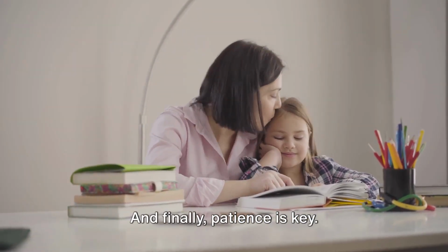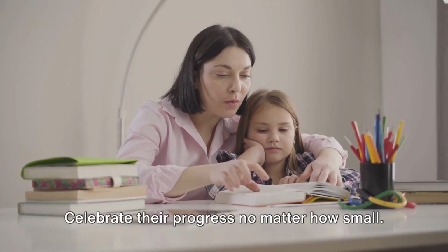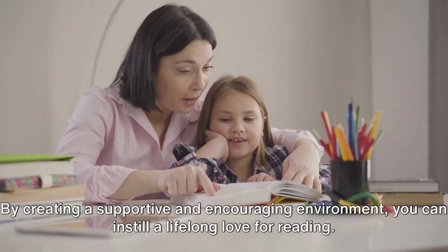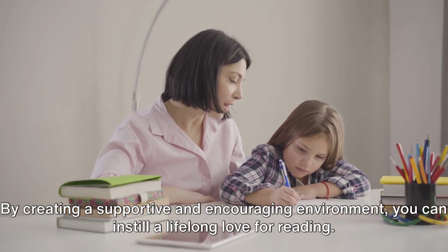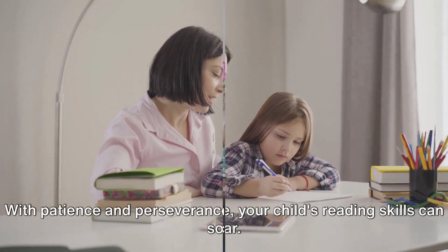And finally, patience is key. Each child learns at their own pace. Celebrate their progress, no matter how small. By creating a supportive and encouraging environment, you can instill a lifelong love for reading. With patience and perseverance, your child's reading skills can soar.